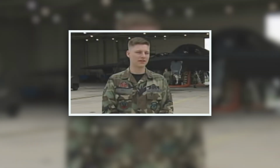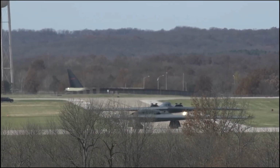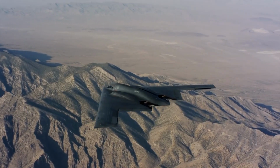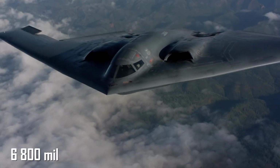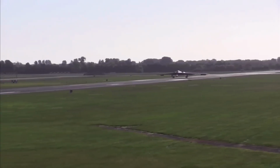The shape of the B-2 is basically designed so that it minimizes the amount of radar that can be returned to the original source. Its features are mind-blowing. Just think about it. This plane can climb to an altitude of over 50,000 feet. It flies so high that it's practically invisible. And the range? It can fly over 6,800 miles without a single stop. To put it in perspective, that's like flying from the west coast of the US to Europe without refueling.